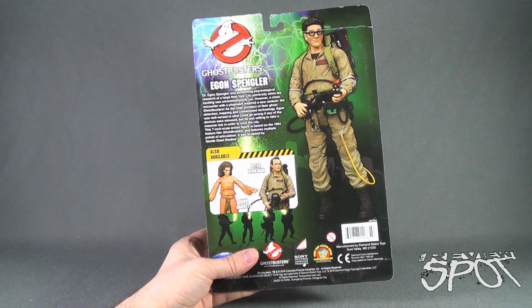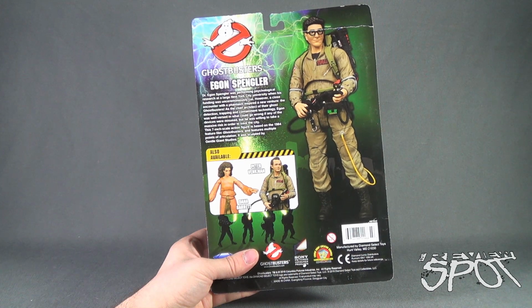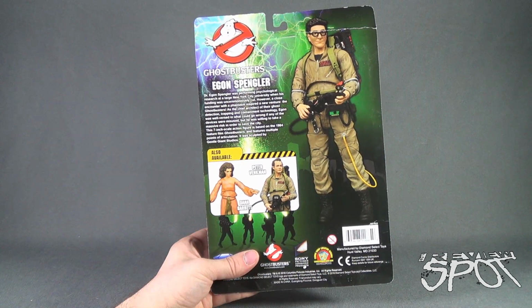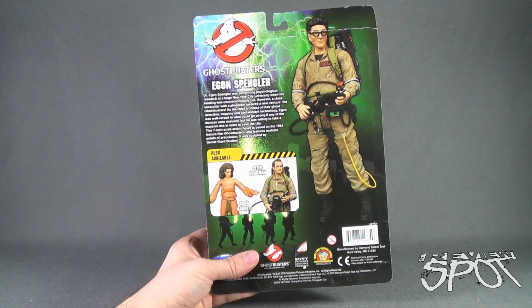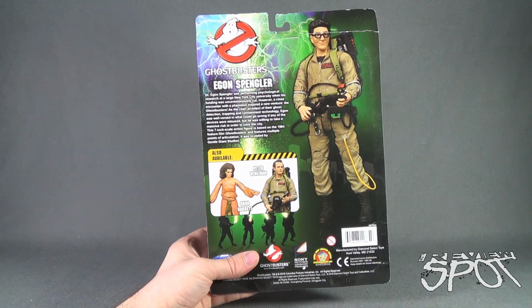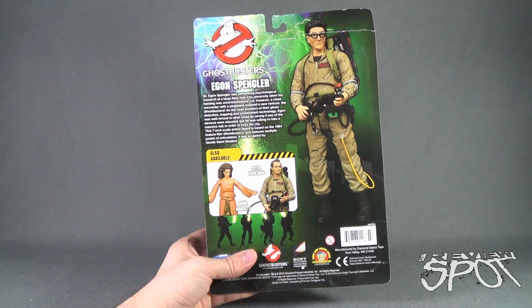A read-up says, Dr. Egon Spengler was performing psychological research at a large New York City university when his funding was unceremoniously cut. However, a close encounter with a phantasm inspired a new venture, the Ghostbusters. As the chief architect of their ghost detection, trapping, and containment technology, Egon was well versed in what could go wrong if any of the devices were misused. But he was always willing to take a massive risk in order to save the city.